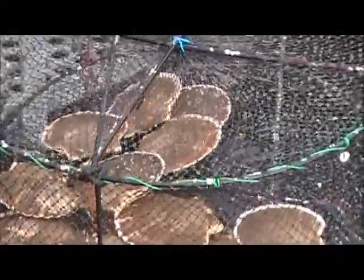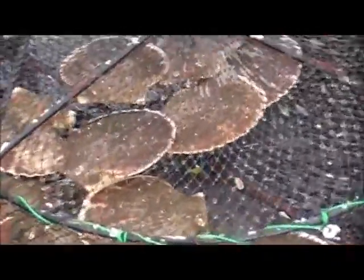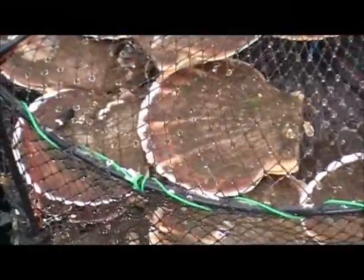They are beautiful. And they swim too. Yeah, and they swim. In fact, if you don't stitch them up properly in here, they'll swim right out.